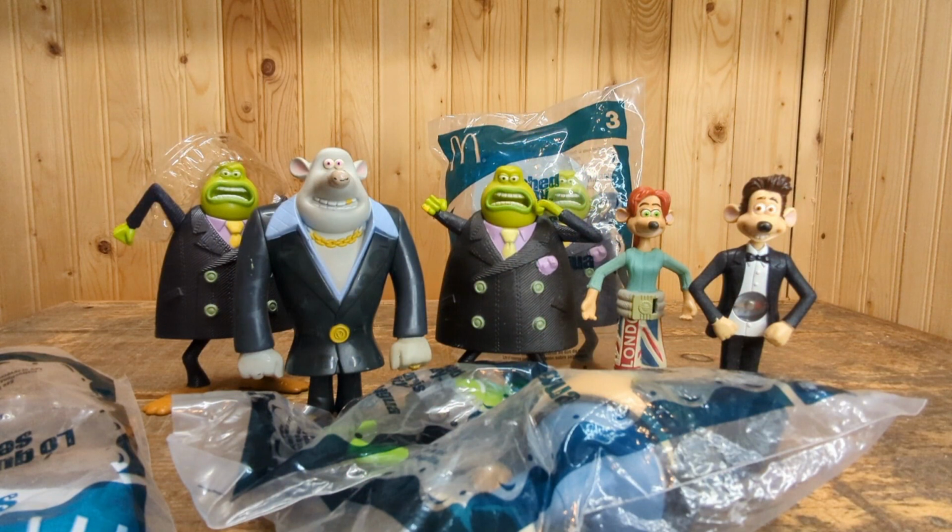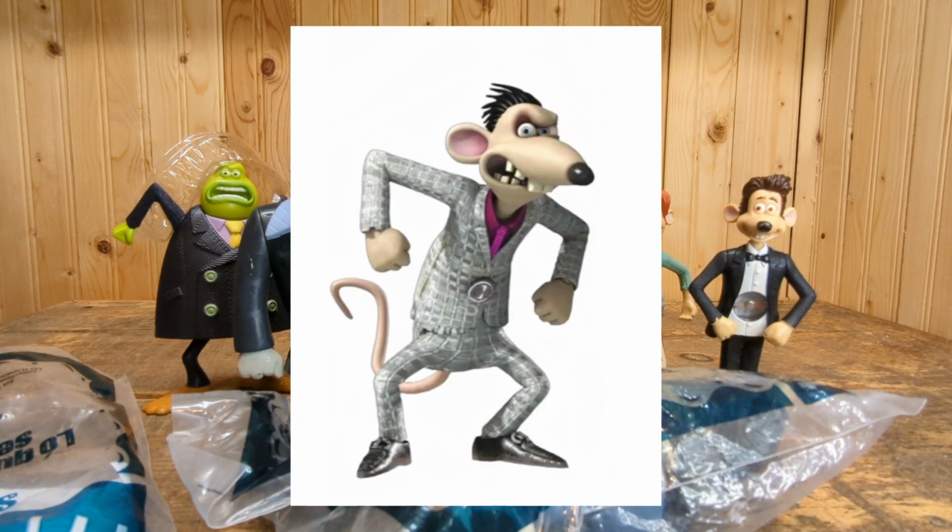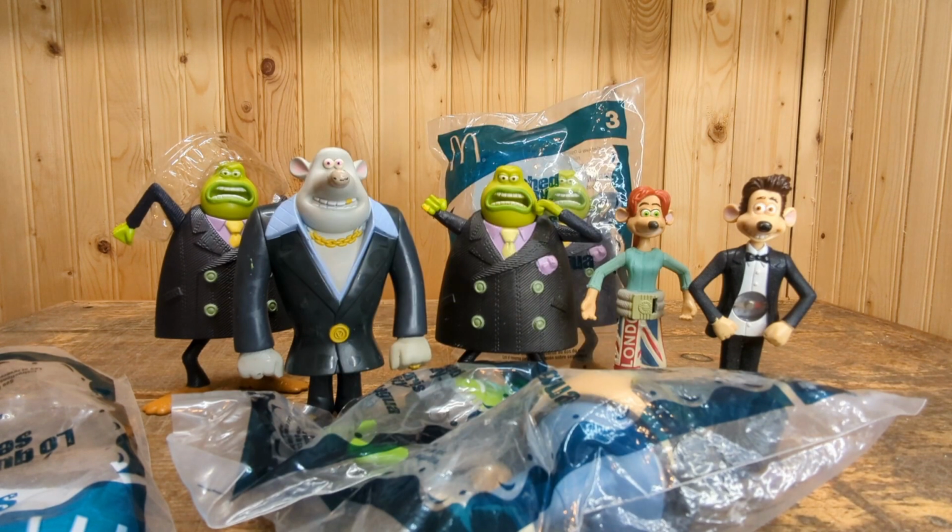Anyways, that's going to do it for this video on these crazy Flushed Away Happy Meal toys. Real shame. I'm kind of disappointed that they didn't include Spike, of course. But it's totally okay to include Sid blowing up and turning into a soccer ball, but they couldn't even bother to add Spike, one of the main villains of the movie. But oh well, it is what it is now. These are like 17-year-old toys now, so what does it matter?